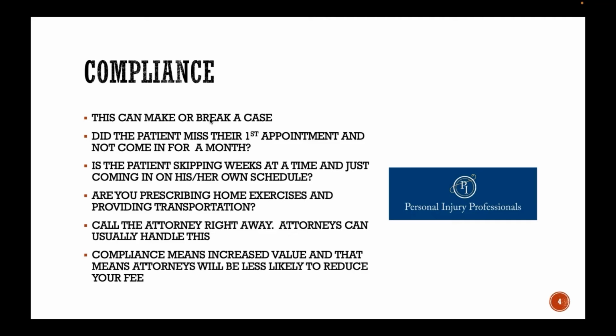And that's just so important. Compliance means increased value, and that means attorneys will be less likely to reduce your fee and continue referring the patients that you need to see.